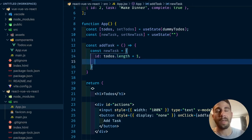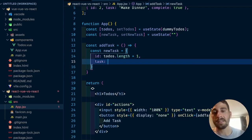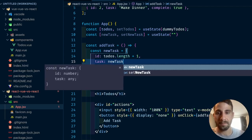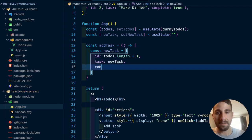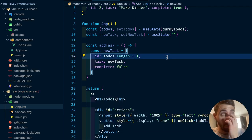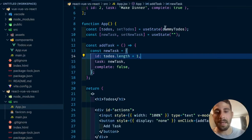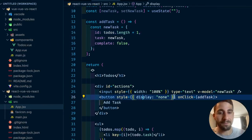Then we're going to have, what did we call it before? Task. And the task is going to be whatever the new task value is. And then complete is going to be set to false. So let's go ahead and press the button here, or we'll type something in. And it's actually not working, but I forgot that we had this going on. We had this display set to none.